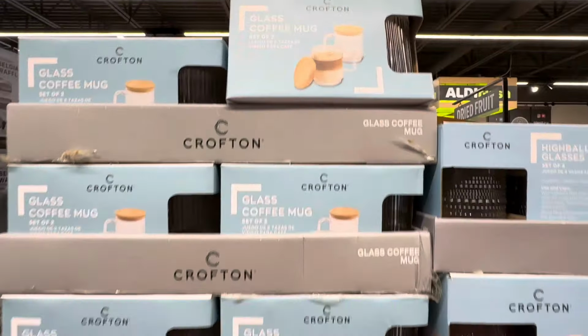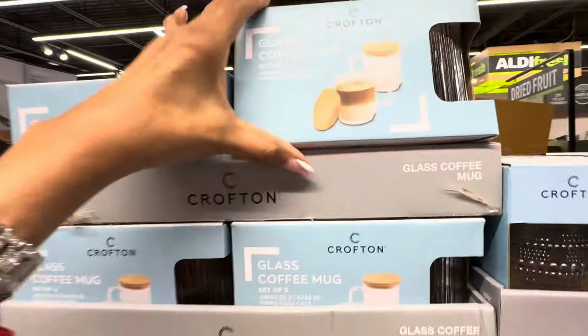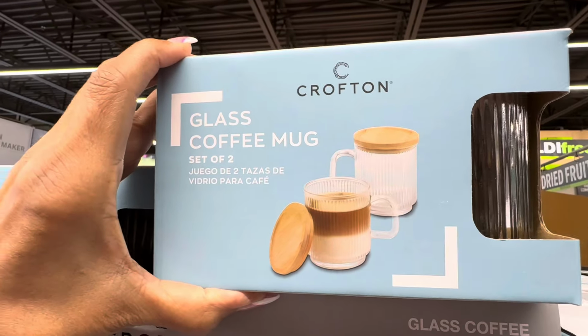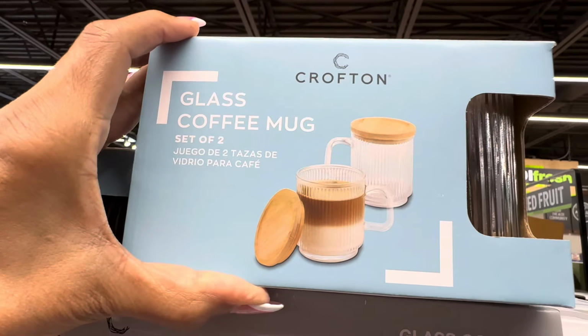So look at this coffee mug right here. You get two for $5. These look so bougie. And the top looks like it's made of bamboo.